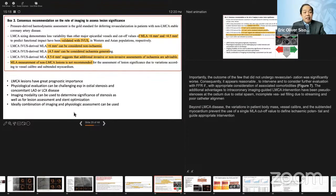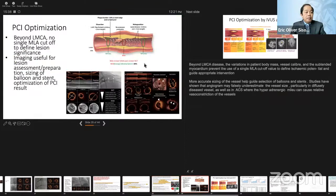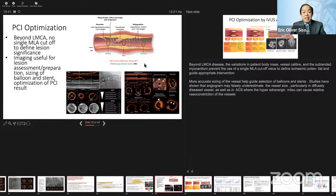Aside from determining lesion severity, intravascular imaging is very useful in left main intervention in terms of optimizing the result of PCI. PCI optimization using intravascular imaging is also very useful.